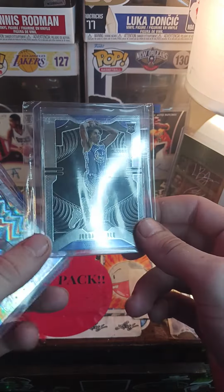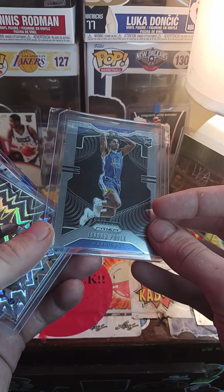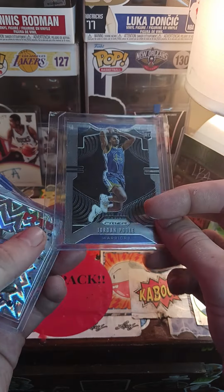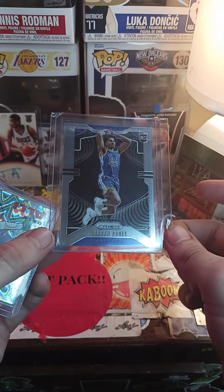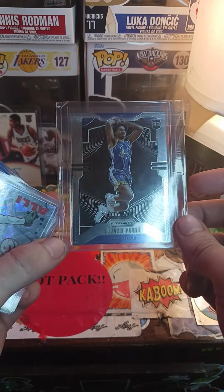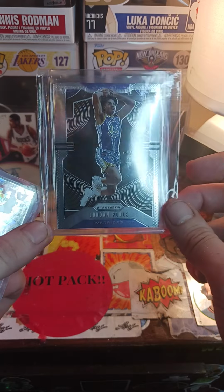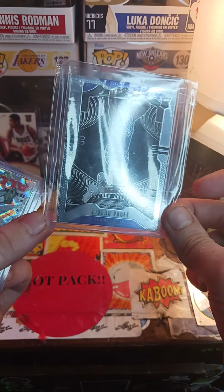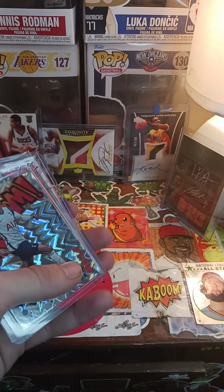But to me, the silver is the best representation of where they're at in the market, and also easy cards to move in the future. And I think that people are going to look back on these prisms very fondly, especially the silvers. People will probably be more interested in buying the Jordan Poole silver versus the Jordan Poole red ice, or the red, you know what I mean, whatever else.